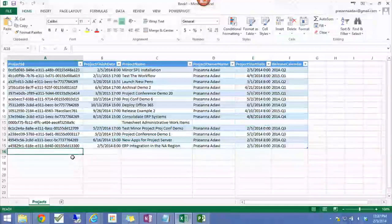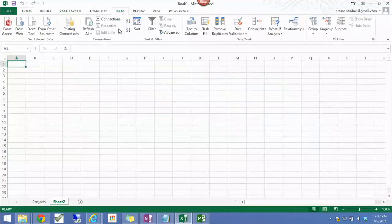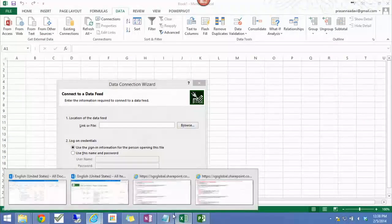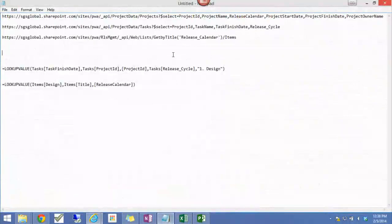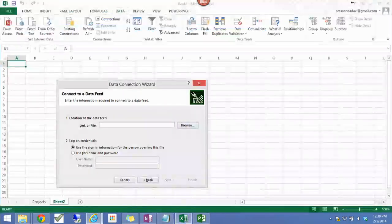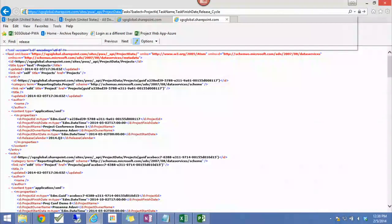Okay, so the next thing I'm going to do is create another sheet. I'm going to do pretty much the same thing, except that this time I'm going to pull in the task level data. In the interest of time, I have built that string right here. I'm going to show you how it will look by pasting it here. Same thing, everything is the same until project data.